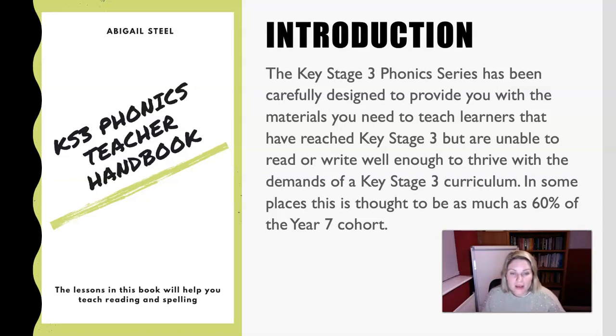In some places, this is thought to be as much as 60% of the Year 7 cohort. And I haven't made that figure up. This has come from some schools that have been really drilling down, analysing the data, looking at what's going on. And we're talking about 60% year after year after year. This is not rogue one-off figures. So it's some quite scary statistics going on, but really great that people are tuning into this.